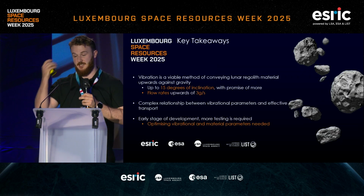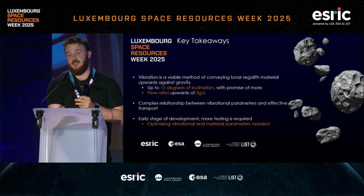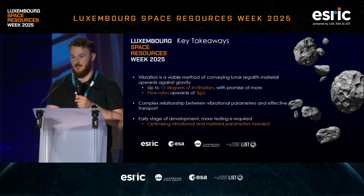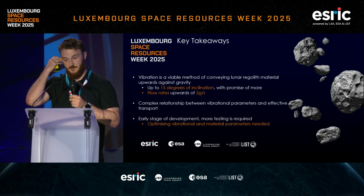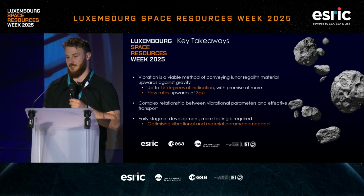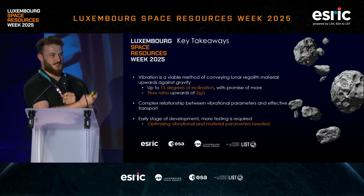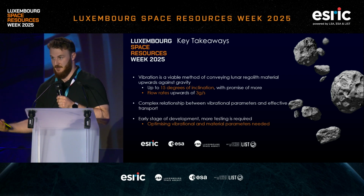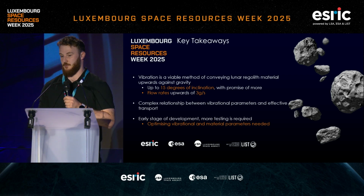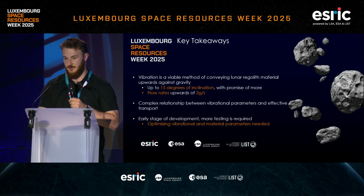And then just to round off the key takeaways from this presentation: we've presented that vibration is a viable method of conveying lunar regolith upwards against gravity. The main result we've presented so far is we've been able to accomplish this up to 15 degrees of inclination with flow rates upwards of 3 grams per second. This is a study to try and optimize all the parameters individually. When we combine the optimum parameters all together, there's promise that we'll be able to increase the inclination further and the mass flow rate further.